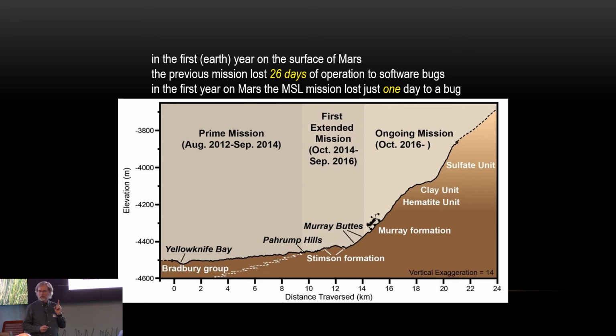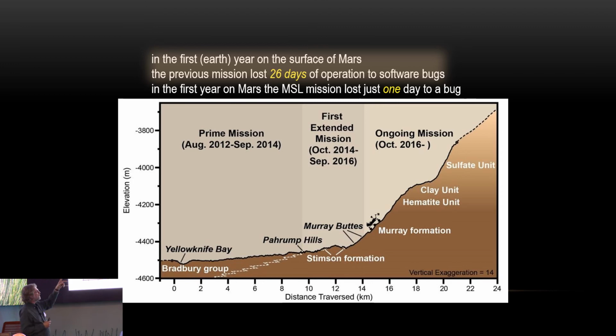And so some people think, well, that's wrong, right? That's over-designed. But we think it's kind of cool. So the previous mission, where none of these rules were followed, in the first year of operation on the surface of Mars, 26 days, so about a month of time, was lost for science due to software problems.